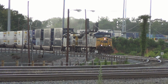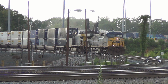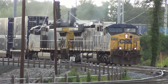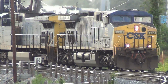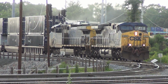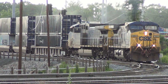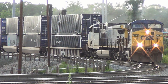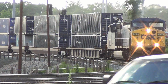Look at this big monster come slinking out through here. Get a little bit tighter. See if I can get a pick on him. Something worthy to put up there. Oh, come on, camera, act right. That ought to be pretty good right there. Get you some, get you some.